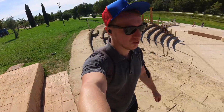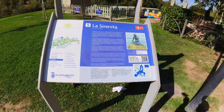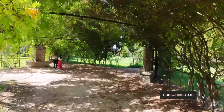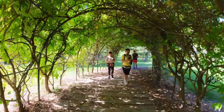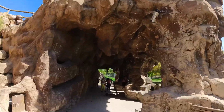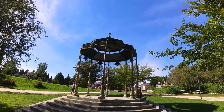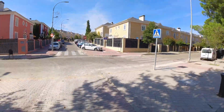Okay, so now that we've been to whatever this is supposed to be, we're gonna safely make our way down and continue along here. Hey, this is the road we were walking down before where I said I could definitely see myself living here.